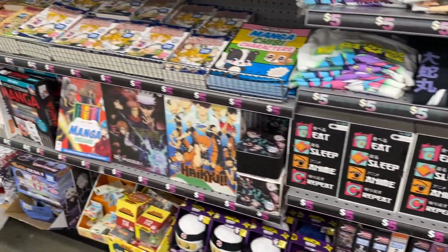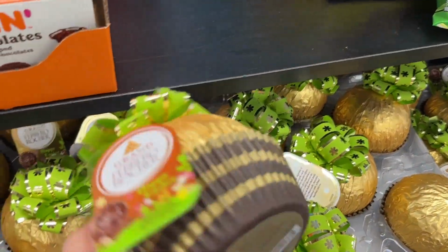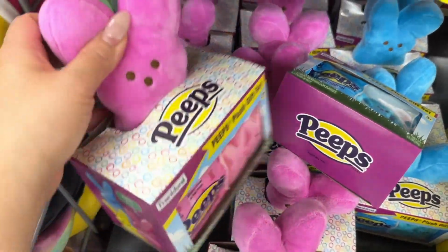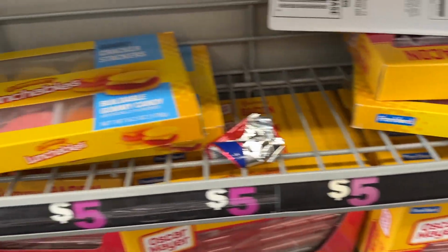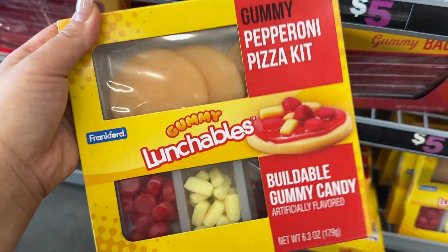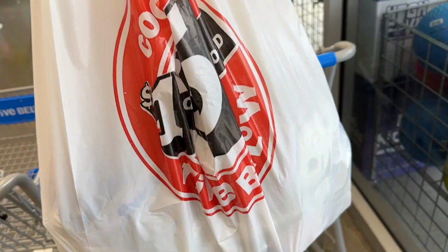And they also have a really huge anime area if you love anime, and lots of Easter candy. This is so jumbo, but it won't be Easter without Peeps. I think I'm going to get this one here, adding it to my cart. Last, it wouldn't be a successful trip to Five Below without checking out their candy area. There are so many different unique candies in this section, and I just love it so much. Candy heaven. It's a good day.